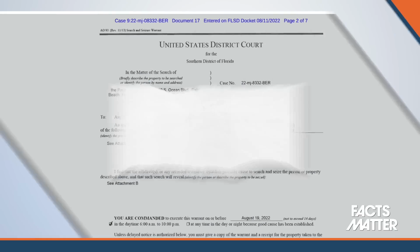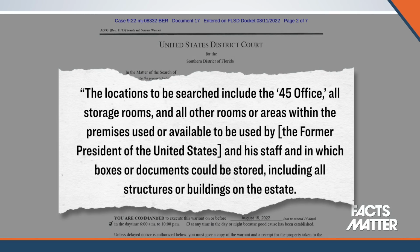Now, in terms of the first question, where on the premises the FBI agents were allowed to search, well, here's what the search warrant actually states. Quote, "The locations to be searched include the 45 office, all storage rooms, and all other rooms or areas within the premises used or available to be used by the former President of the United States and his staff, and in which boxes or documents could be stored, including all structures or buildings on the estate.